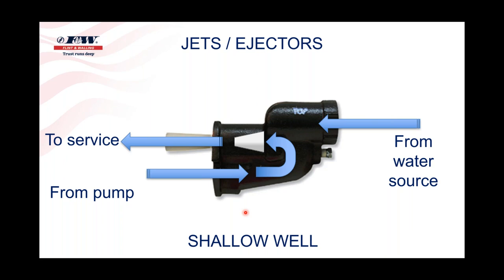Sometimes, if you have a jet pump that pumps very little or no water at all, there's a good chance that nozzle is either plugged or partially plugged. Because if that nozzle's plugged or partially plugged, you're not creating velocity. And if you don't create velocity, you're not creating suction. And if you don't create suction, you're not getting any water to the pump. Therefore, it would pump little, if any, water at all.